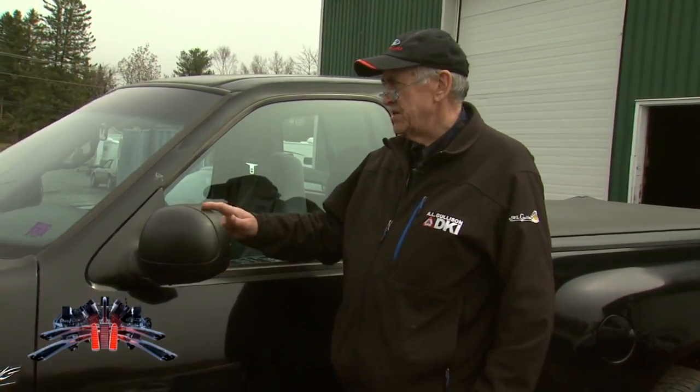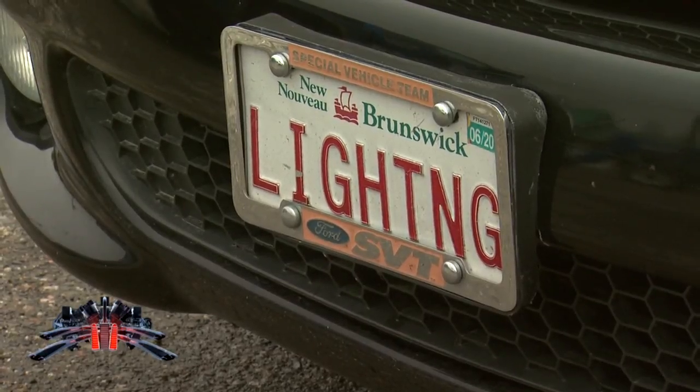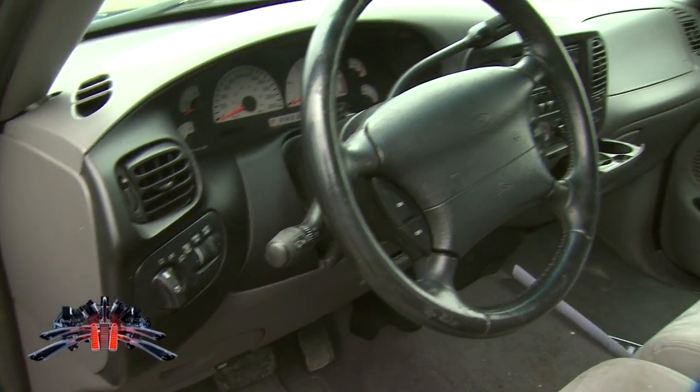This Ford truck is special. It's a 1999, and when it was built by Ford, it was the fastest production pickup ever manufactured.